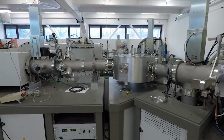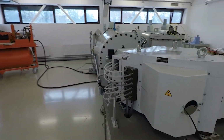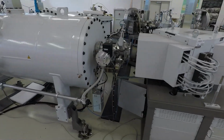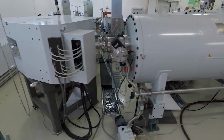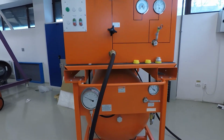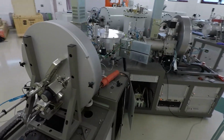The 1 MV Tandetron is a state-of-the-art equipment that plays the key role in the AMS studies. Carbon-14 dating is by far the most common application, with more than 80% of the beam time allocated. Besides radiocarbon, other isotopes like beryllium-10, aluminum-26, iodine-129 and, more recently, actinides were successfully measured within geological and environmental studies.